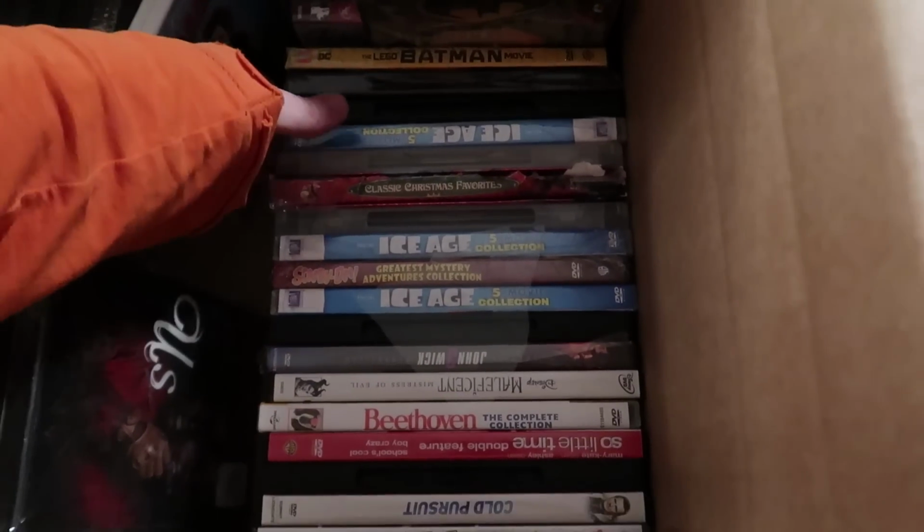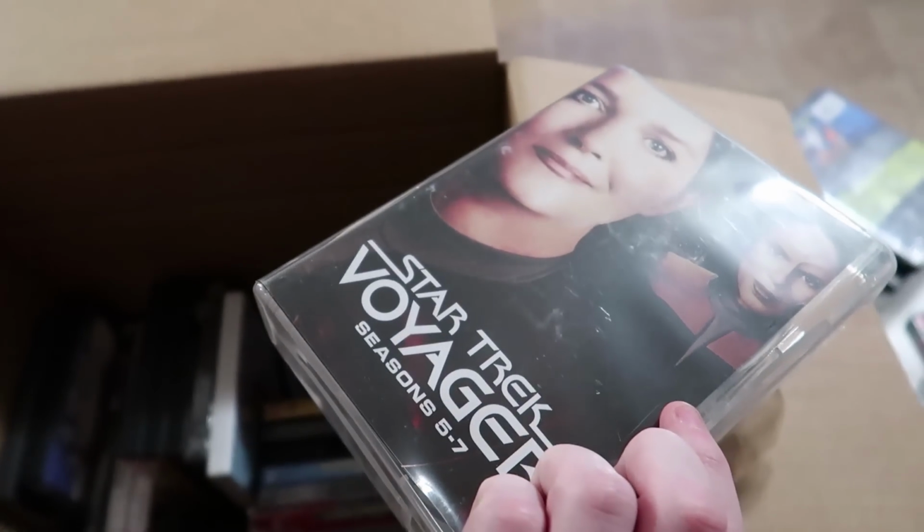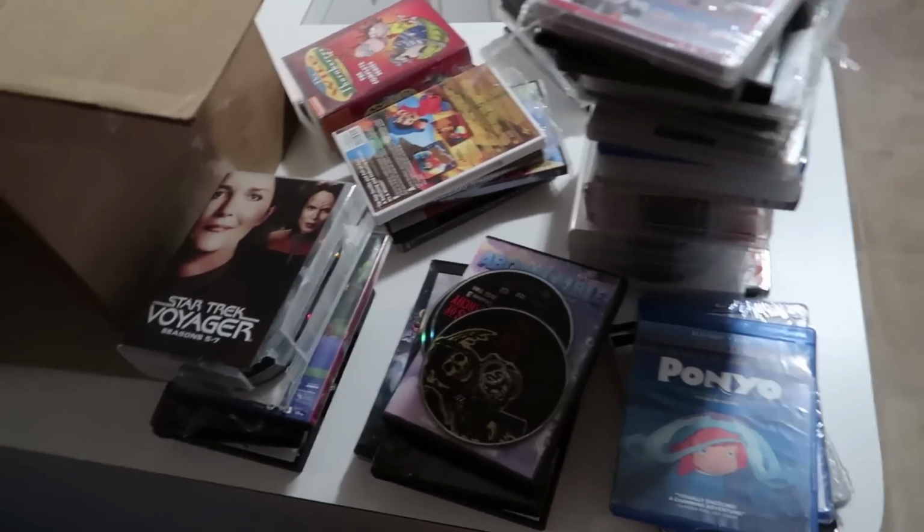A lot of stuff down here is not really worth much. A lot of this is just dud stuff. And we have another Star Trek Voyager, seasons 5 through 7. I'm gonna need to get a replacement case for this though. Not bad. There is some good value in here.